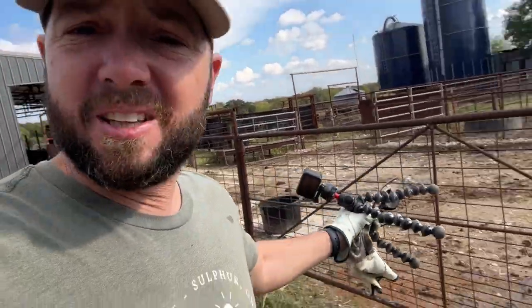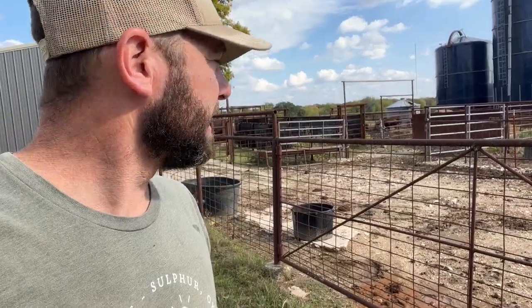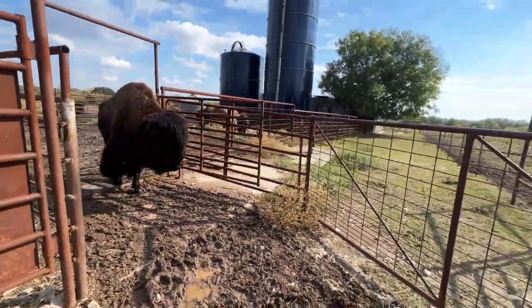But now we're going to do a little test run. I got some range cubes that I always feed them. Put some cubes in this area here, put Eleanor's bull up, and we'll see if they'll come in here and eat some of these cubes. Which ones will? He's too interested. He wants to come in here.